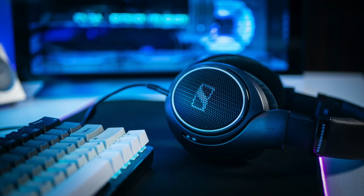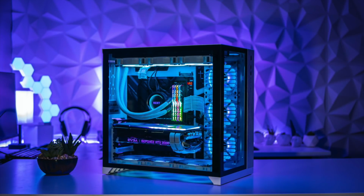And then for audio, the Sennheiser HD 598 SR headphones to go along with his desktop speakers, the Bose Companion 3. Man, good stuff all around, and it only gets better because we got a hell of a PC build.